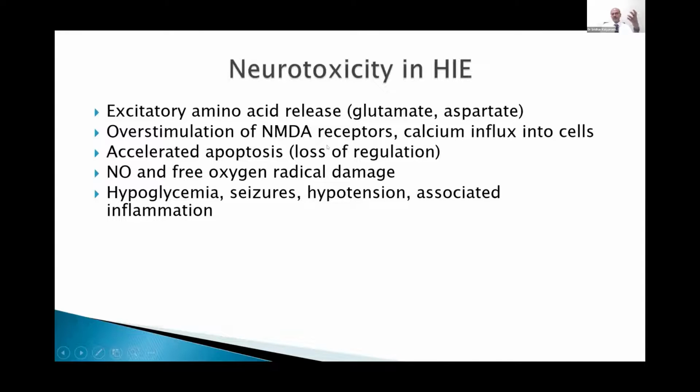Accelerated apoptosis leads to loss of these cells before they are programmed to die. So there is loss of regulation of apoptosis, and the free oxygen radical damage leads to significant injury as well. We may have hypoglycemia, seizures, hypotension, which are often associated with asphyxia, and these lead to additional brain injury.